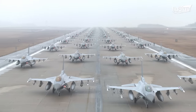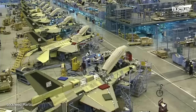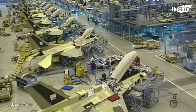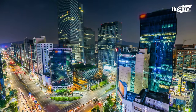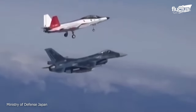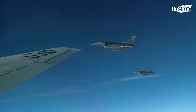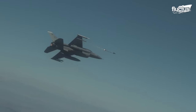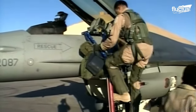The F-16 Fighting Falcon has been embraced worldwide. It's been built under license in Belgium, Netherlands, Turkey, and South Korea, and serves as the foundation for Japan's FSX fighter. Trusted by U.S. allies in the Middle East, it demonstrated its prowess in air-to-air combat and ground attack in the Israel-Syrian conflict of 1982 and the Persian Gulf War of 1990 and 1991.